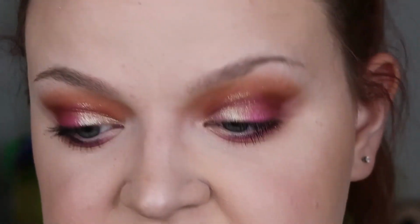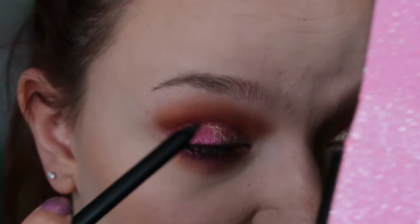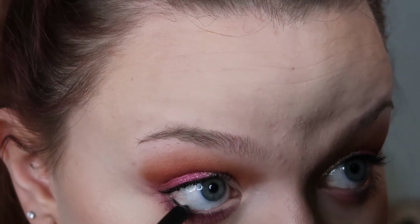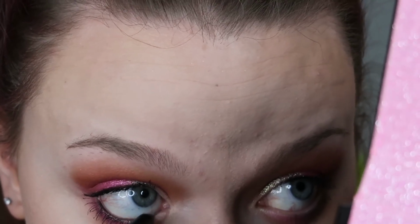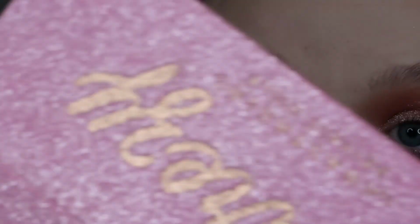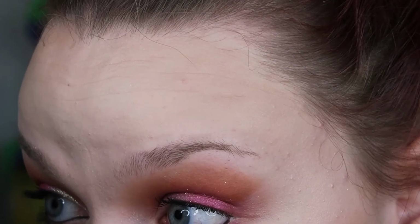I'm going to put the Smashbox Always On Gel Liner in the shade Fishnet in my waterline. I love this gel liner. I've had it for a while, and it's one of those eyeliners that I didn't really use, and then I used it, and I love it. It's very, very nice. Very, very creamy. I am barely pressing, and it lasts forever. Smashbox makes my favorite eyeliner.